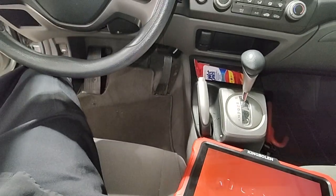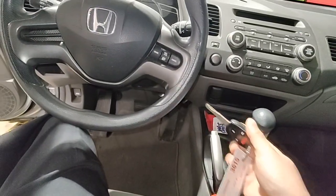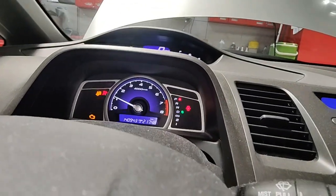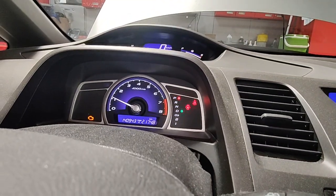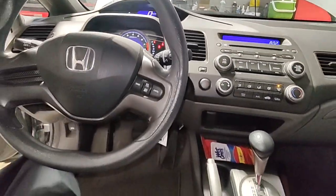All right, got a 2008 Honda Civic, just waiting for the Kingbolen to boot up here. This customer's complaint is a check engine light, and his D light is flashing right there. Oh, by the way, 140,000 kilometers, less than 100,000 miles. So let's see what we got.